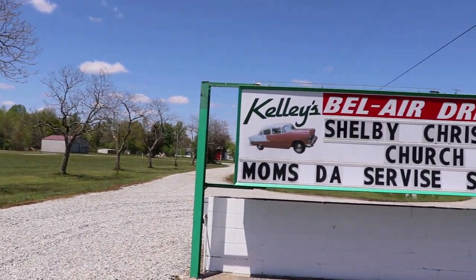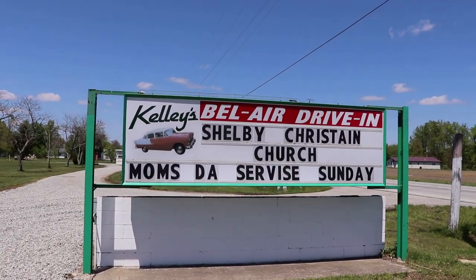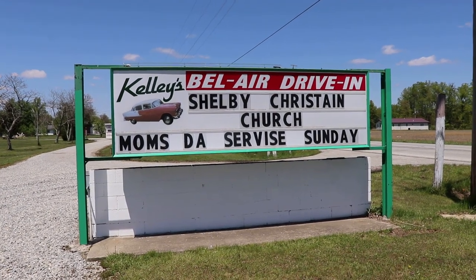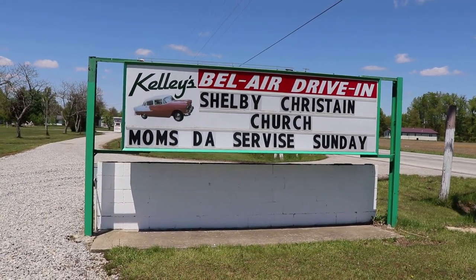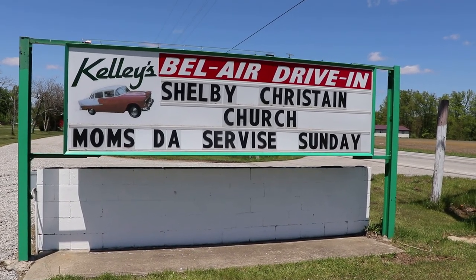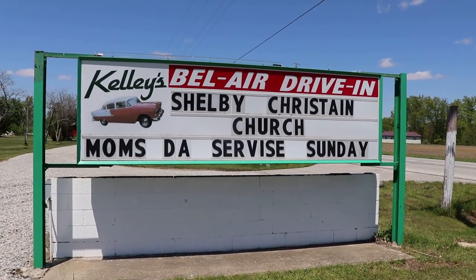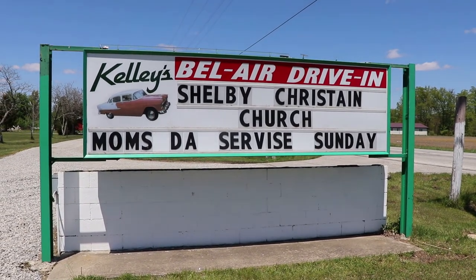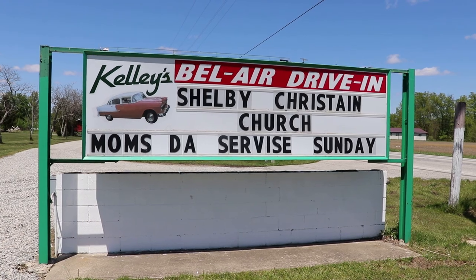And I wanted to show the sign here, because, well, of course, the drive-in is currently closed, even though I guess this would be safer than an actual movie theater. They are apparently having church services here in cars instead of movies. So you can see the Shelby Christian Church, Moms Does Service, spelled wrong, Sunday.